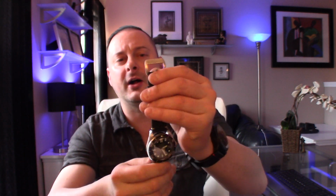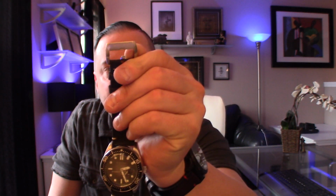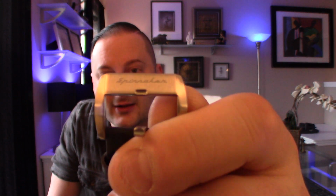As far as the buckle on this watch here, you do have an all stainless steel buckle with the Spinnaker name engraved in. I don't know if you can see that there. There you go, on the back of the buckle.